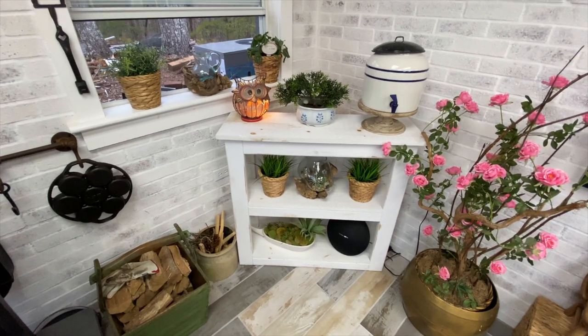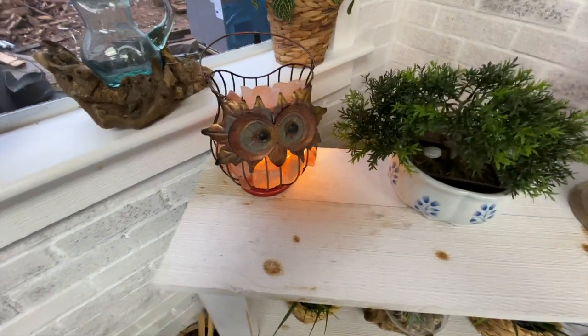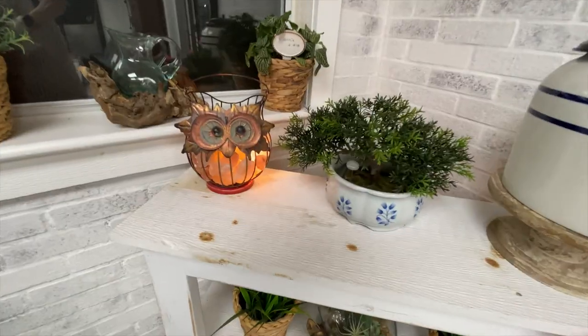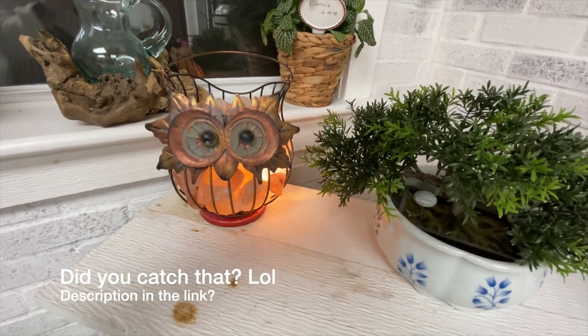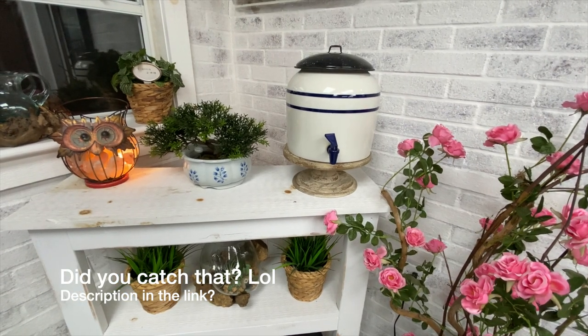This is one of two side tables that Ray and I built last summer out of leftover wood as we were building our farmhouse trim. I put one in here and one in the other room. If you are interested in how to make your own DIY salt lamp, I'll leave the description in the link. That's where I put my Berkey water for cooking and for my plants.